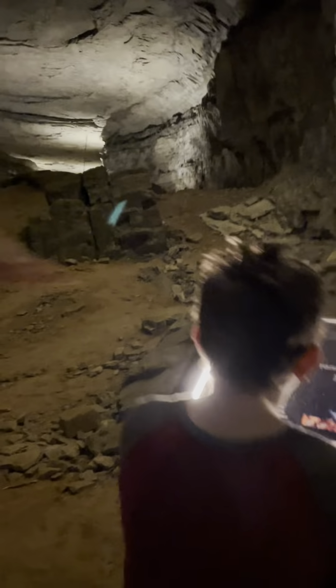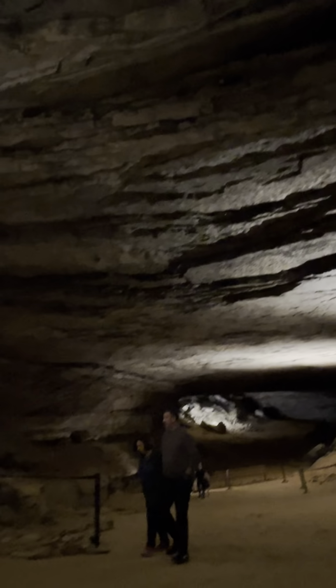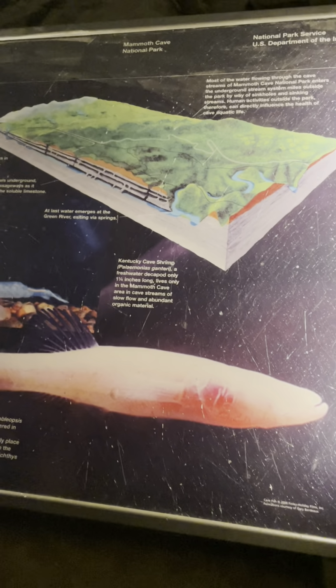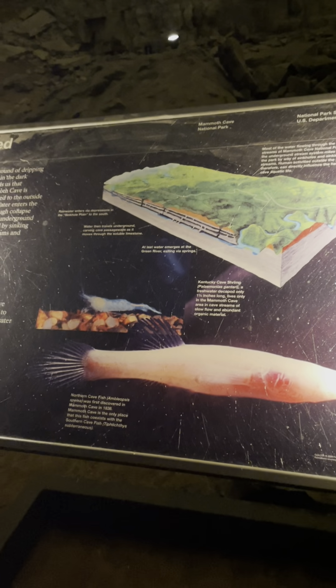Species of shrimp. Connected. The sound of dripping water in the top reminds us that Mammoth Cave is connected to the outside world. Water enters the cave through collapse areas and underground streams fed by sinking surface streams and sinkholes. The underground streams of Mammoth Cave contain a great number of life adapted to the dark. Fish, crayfish, and a species of freshwater shrimp are the largest of these eyeless and colorless animals. The protection of these rare animals in a mysterious world depends on the wise and considered use of the land over which water flows before entering underground streams.